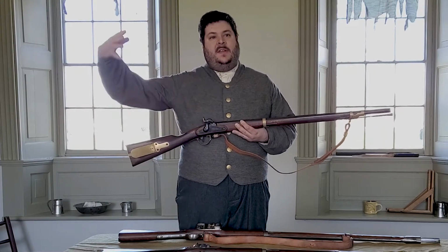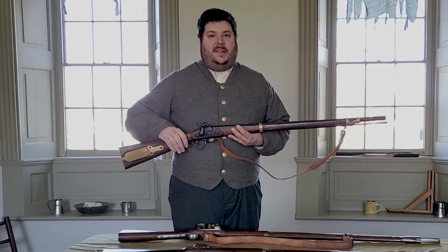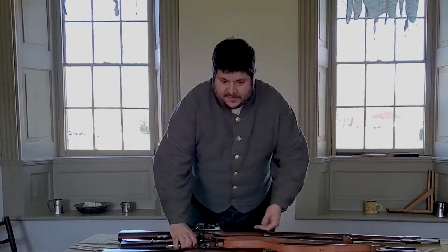So your logistics back end goes up massively to use these weapons. But eventually the Army decides it's worth it. Now the other thing about that weapon is that it is a rifle.